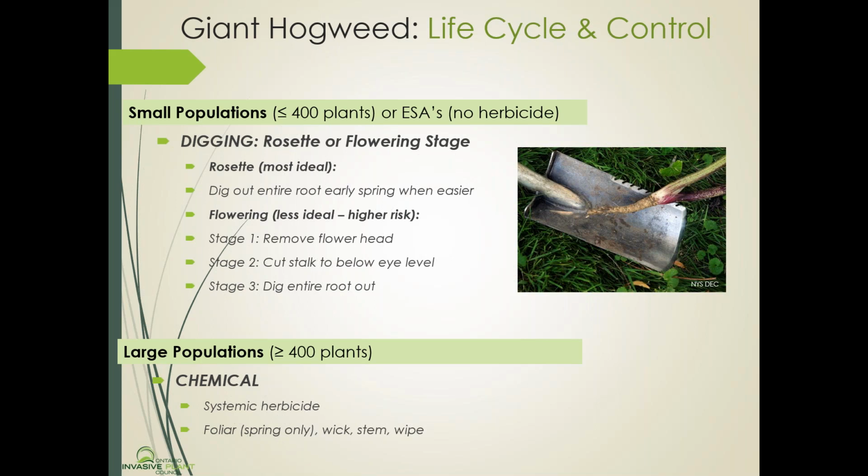When it's already flowering, we recommend three different stages: first removing the flower head, then cutting the stalk to below eye level, and then digging the entire root out to get rid of the entire plant.